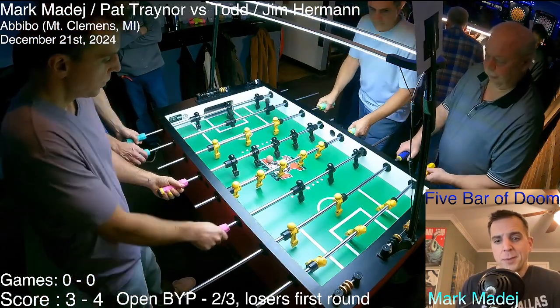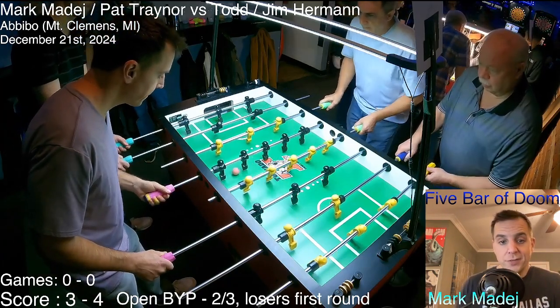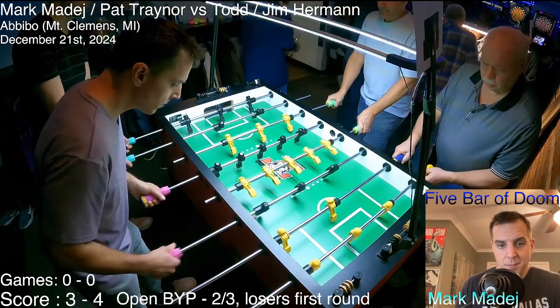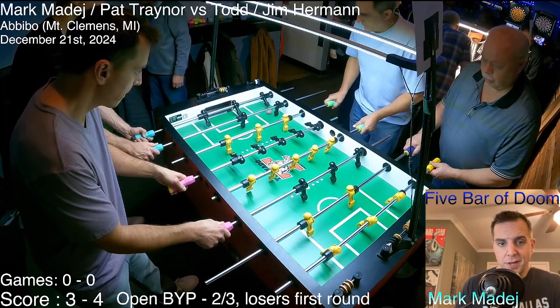So far this match, I'm passing okay. Not shooting the best. If you watched the last match, I shot pretty horrible against Chris and Bob, unfortunately. But getting another successful pass through. Try to go for the slingshot. Jim is on it, though.